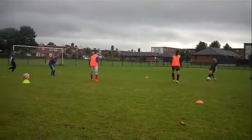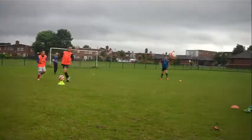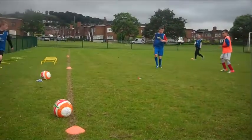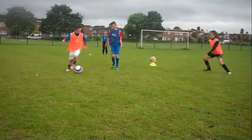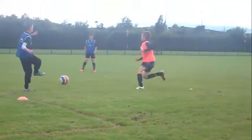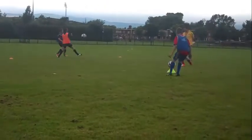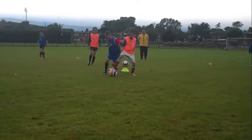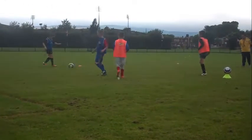Alright, keep moving, Paul. Paul on the outside. Everybody needs to always be moving. I don't want to see anybody standing still. You're trying to work the angle. Alright, now Cameron, you've got to work hard to get that ball back. Yep, beautiful. Nice spin out. Touch ball, keep that ball moving. Cameron, get a free shot off that. Keep moving, Cameron. Keep moving to get in position to receive. There we go.